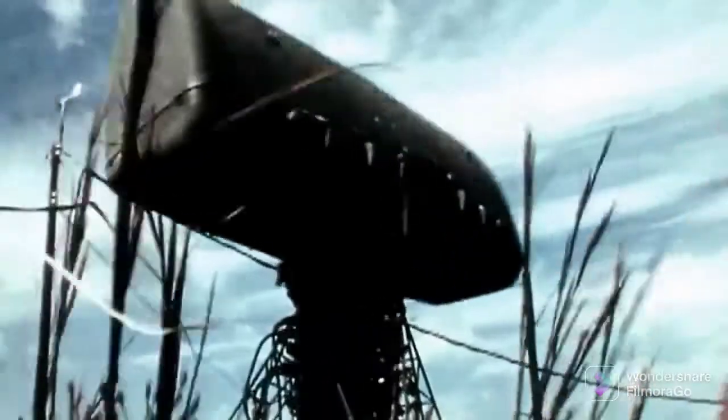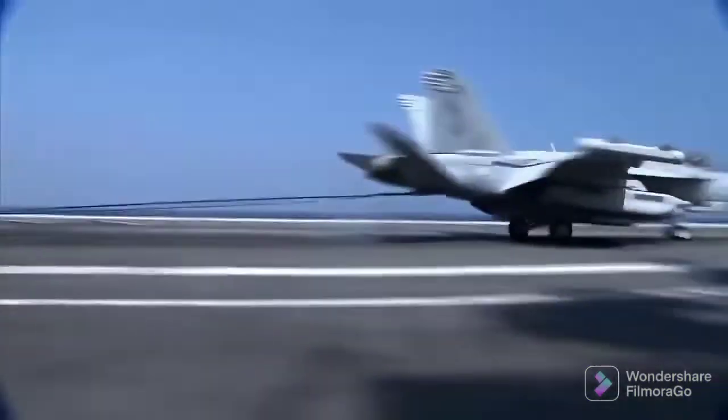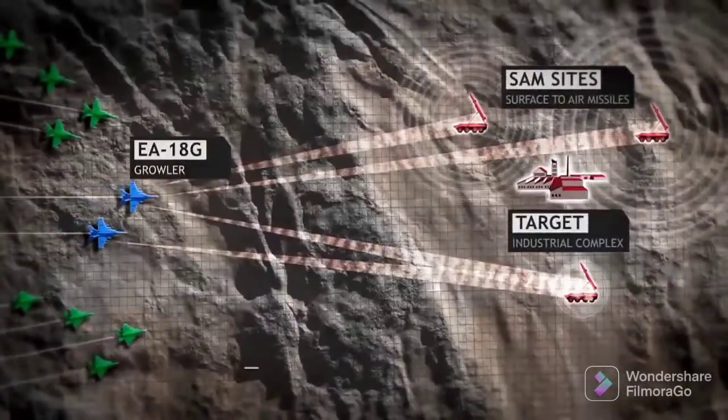Purpose of a radar is to detect and track targets, generally for a missile system that wants to shoot that target down. I'd say the primary mission for this aircraft is radar jamming.